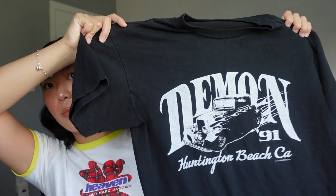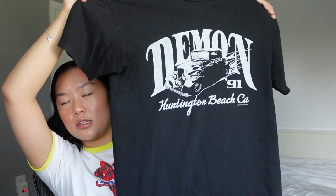Again, a good pump cover for the gym, but also this with a pair of baggy jeans would be super cute. And then following that, I got another shirt from Brandy Melville as well. This one says Demon, Huntington Beach. I love the fit of this. This one is not as oversized, but it still functions as a pump cover, but also, again, with jeans, shorts, super cute. Okay, and that was my haul from Curtsy.